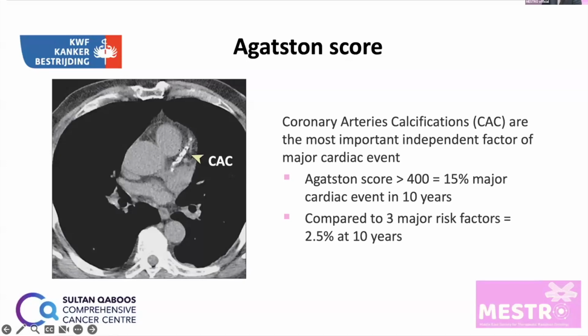And there's a way to quantify this calcification. When the Agatston score is over 400, there's an absolute 15% risk of a major cardiac event, most of the time leading to death, within 10 years. It is independent. That's how important it is.